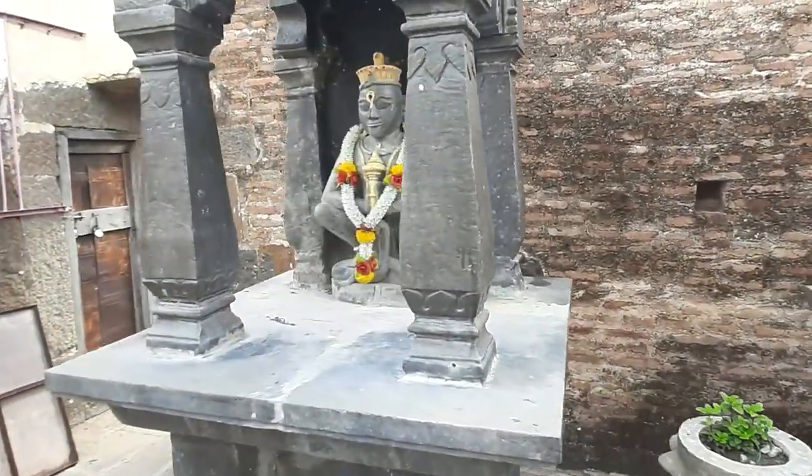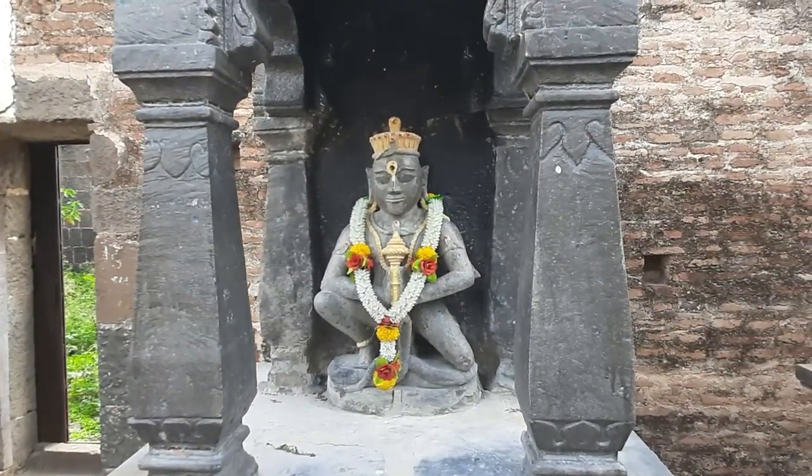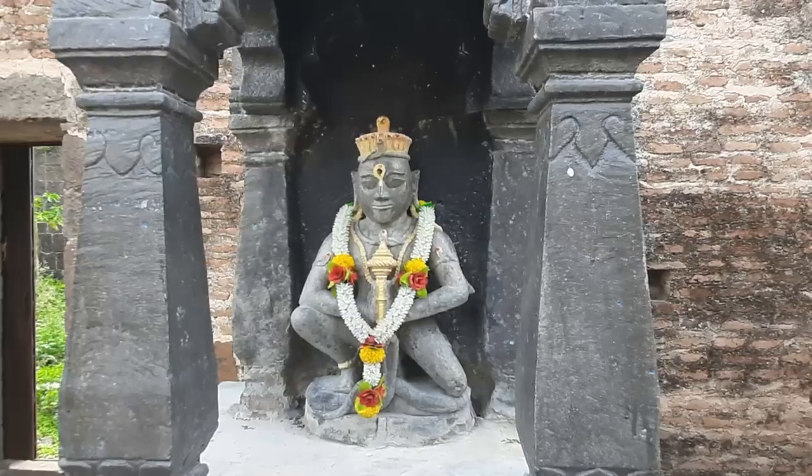There is a Garuda Mandapa. Garuda is the mount of Lord Vishnu, and Vitthala is the incarnation of Lord Vishnu. Hence, here we get to see the Garuda Mandapa in front of the temple.